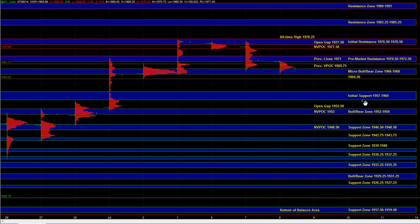But, like I said, we're in this overall uptrend and the bigger picture bias is still bullish. So when you're in this kind of market, the selling can shut off at either of these zones, 57 to 60 or 52 to 54. This is really a key area for the S&P right now.